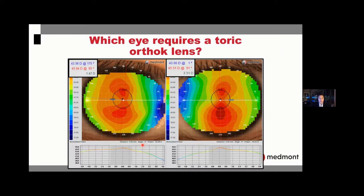Now, let's look at whether the eye requires a toric lens. And we talked a little bit about the difference between the eccentricity in flat and steep. Let's look at the sagittal differential. What is the height of the flat? What is the height of the steep? So thinking of those two eyes in elevation, what is the difference between the two? And on the right eye, we have a 33 micron differential. So we said that 30 or greater, that's when you would consider a toric. So on this moderate corneal astigmatism, remember it's 1.5 diopters or under 1.5 diopters, this patient would require a toric lens or would likely do better in a toric lens than a symmetric landing.